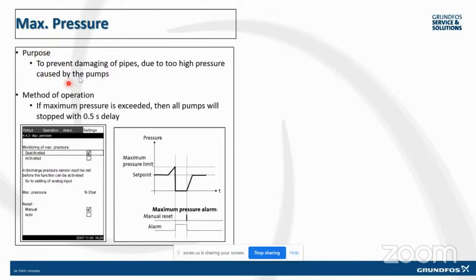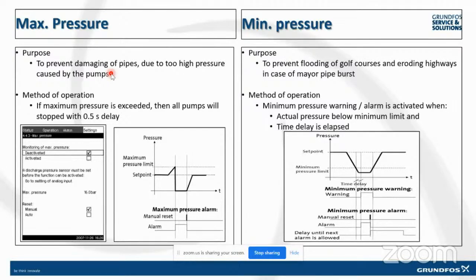So first of all, there is a function called the maximum pressure function. This is to prevent damaging the pipes due to high pressure caused by the pump. So if there is a situation at any point of time where the pressure is going higher than a set limit, it ensures that the system is protected. Similarly, if you have a situation where you have a minimum pressure for a certain period of time, it ensures that you are saving the overall performance of the system.